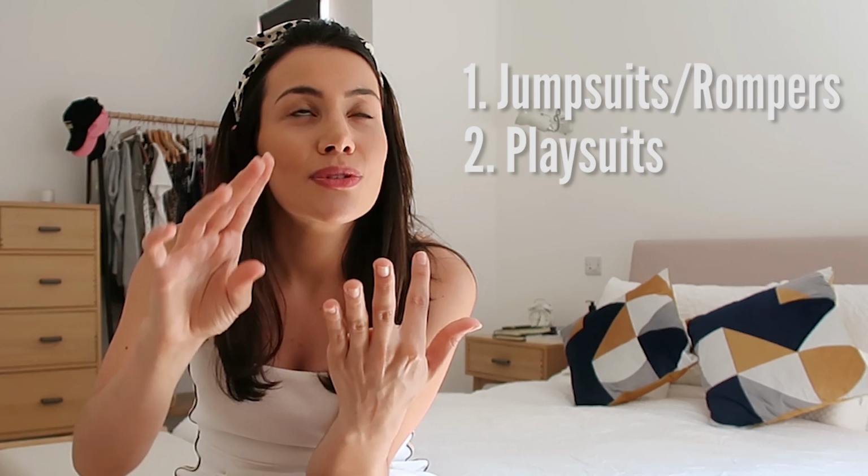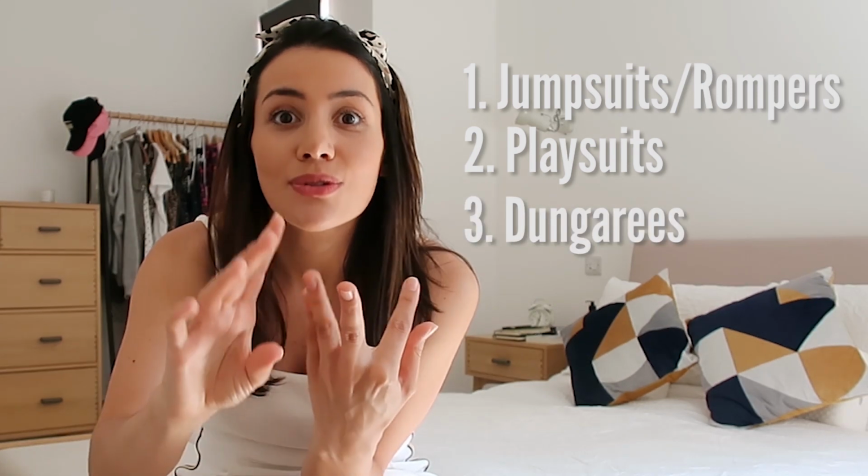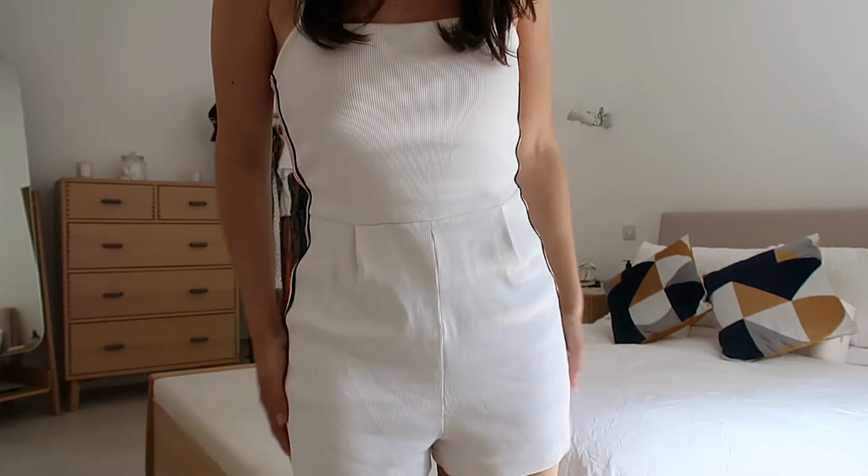Since I don't have wardrobes, I live in an apartment with very limited storage, and I wanted to focus today on jumpsuits, also known as rompers to some of my American viewers, play suits, dungarees. I pretty much live in jumpsuits. This is a play suit. I understand that this is a play suit because my friend told me that if they cut off there, it makes it a play suit, not a jumpsuit. So I'm learning on the go with this series and hopefully you will too.